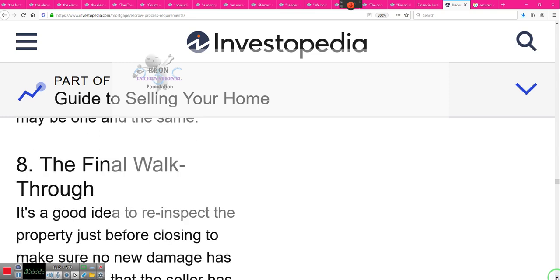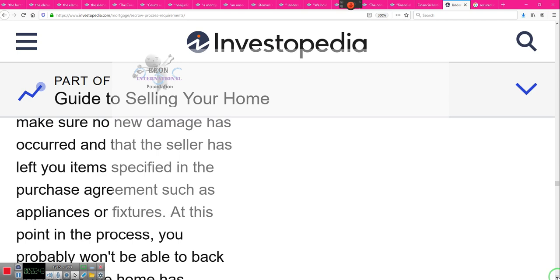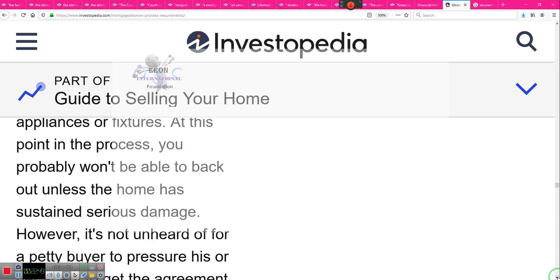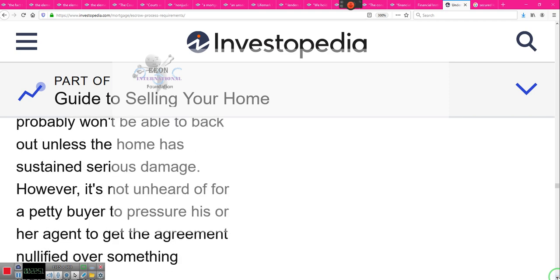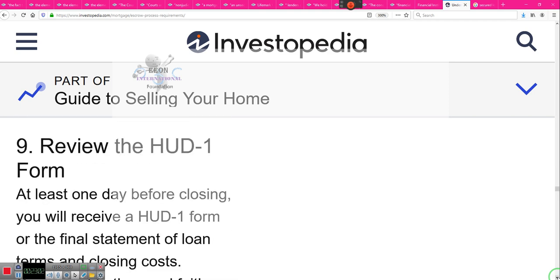The final walkthrough. Let's cover the final walkthrough because that's what we're talking about, right? Okay, it is a good idea to re-inspect the property just before closing to make sure no new damages have occurred and that the seller has left the items specified in the purchase agreement, such as appliances and fixtures. At this point of the process, you probably won't be able to back out unless the home has sustained serious damages. However, it's not unheard of for a petty buyer to pressure his or her agent to get the agreement nullified over something insignificant. Ah, pettiness.